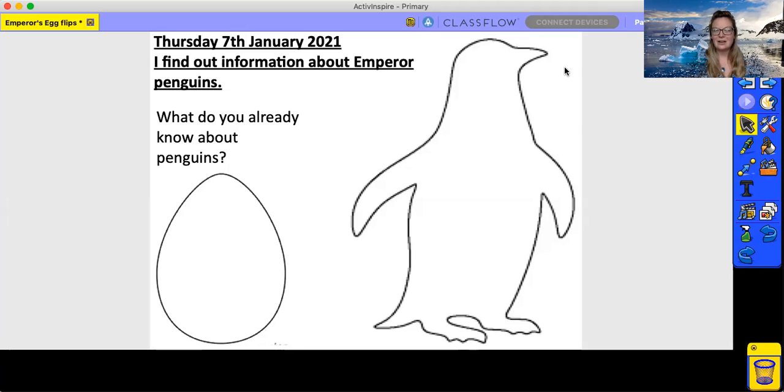So firstly, inside the penguin, we would like you to write down, or get an adult to help you write down, any facts you know about penguins. That could be anything about what they eat, where they live, their colours, different names of penguins, what jobs different body parts do, anything at all that you know, we'd like you to write down inside the penguin. Off you go.